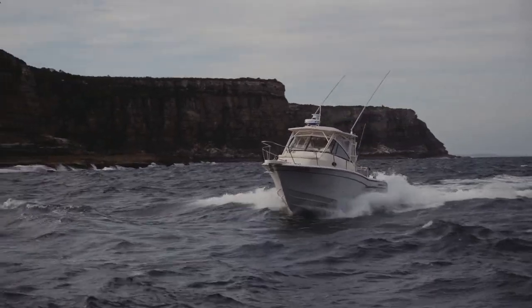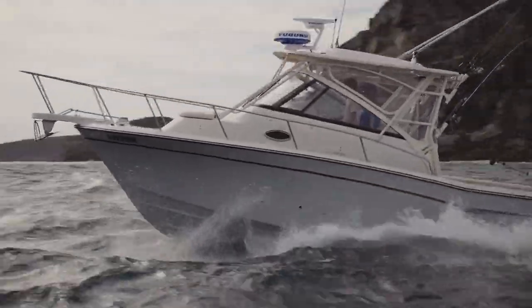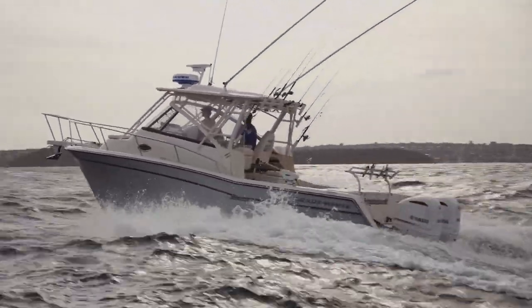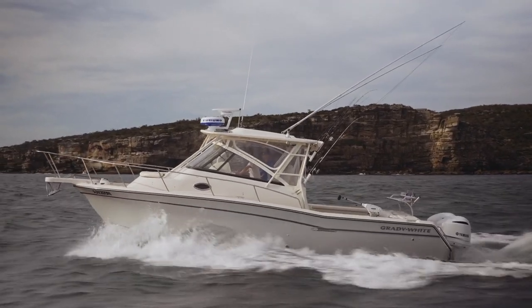You can't put her on the trailer. She weighs 4.5 ton. She's pretty heavy, and she's a bit too wide for the Australian roads. The hull is actually another thing I did extra. The hull colour goes all the way down to the keel. This is one of the first boats that Grady actually did that way, in terms of the Marlin as well.